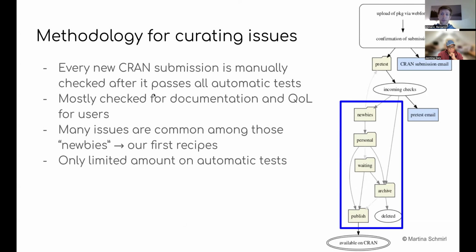So how did we come up with the issues and the recipes, as we like to call them? As I told you, every new submission is checked manually after it passes all the automatic tests. And I and my colleagues, we see the same issues mostly for the newbies. There are just a handful of issues which are visible in all newbies. For example, the example wrappers, so how examples are wrapped in the documentation.